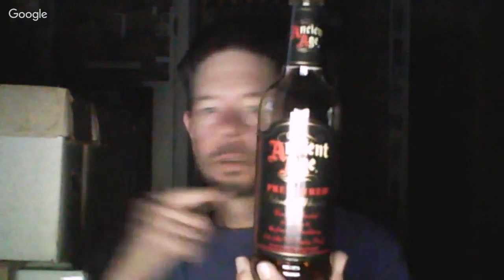So this is the Ancient Age Black Label, as opposed to the normal Ancient Age color label, off-white. 20% straight Kentucky whiskey, 80% spirits distilled from the finest grains, meaning corn. So this product is 20% straight Kentucky whiskey. There is no age statement, so this is aged at least 4 years.